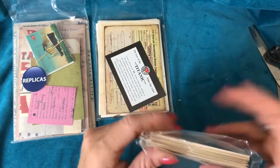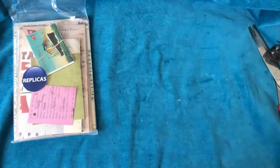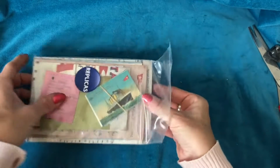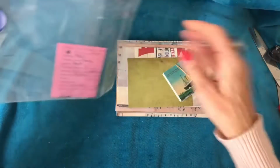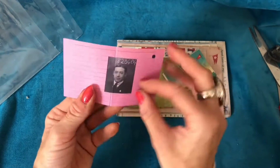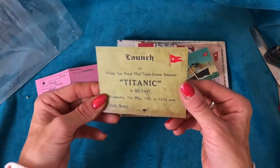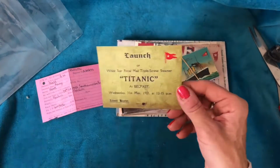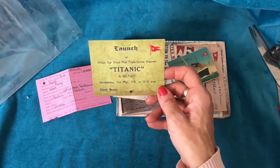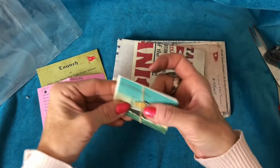So that's those. Now this one I have opened, and I can tell you already that I did really like this set. So let's just get everything out. I will show you what was in here. We have got a whole bunch of different stuff in here, and gorgeous because we've got different coloured bits. Like this is, I'm guessing, a ticket. Absolutely gorgeous, or it may be an invite perhaps to the launch, I'm not really sure. But loads of different bits and pieces on here.